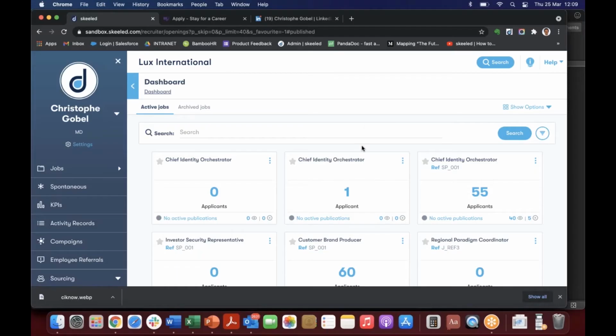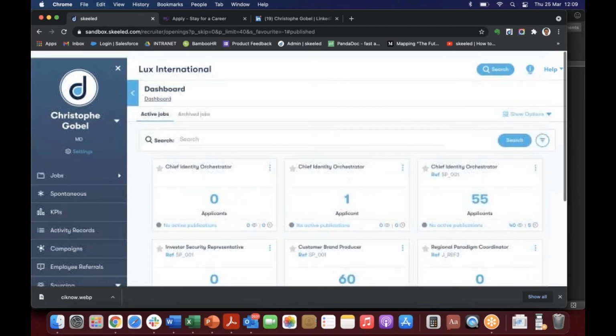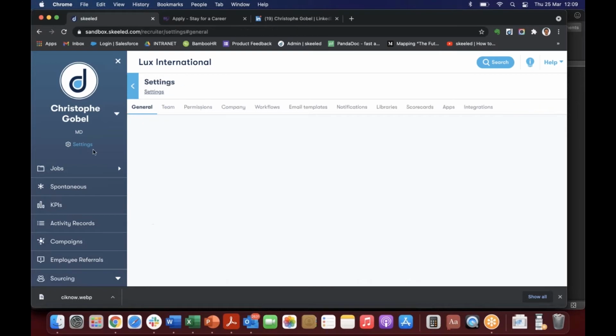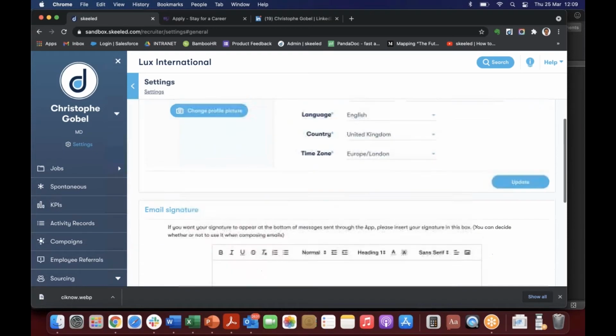Welcome to Skeeled. This is the main entry-level dashboard that highlights current active jobs, and from there you can look at what applicants have been coming in. Before we do that, let me quickly jump into the settings and the setup of Skeeled. One of the key USPs of Skeeled is that it's really easy to use and implement. I've worked in tech and SaaS for many years, and this is definitely one thing that has attracted me to Skeeled. It's really easy to manage and set things up.